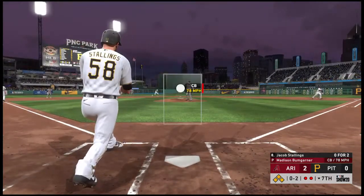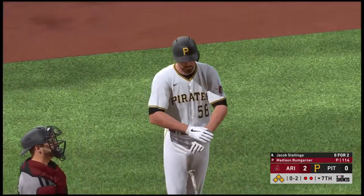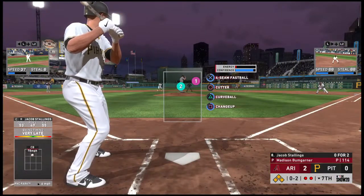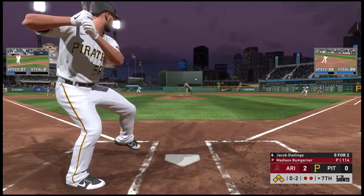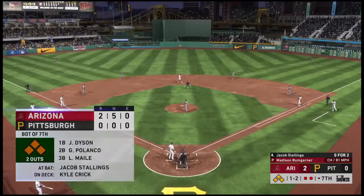The 0-1 offering. And here's a foul tip into the catcher's glove. Moves it to 0-2 now. Hey, this is a huge pitch right here. It would be demoralizing to watch this inning slip away. Down and away, it's a ball and 2 strikes.